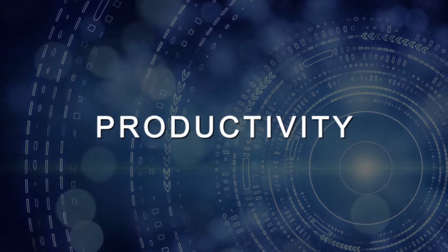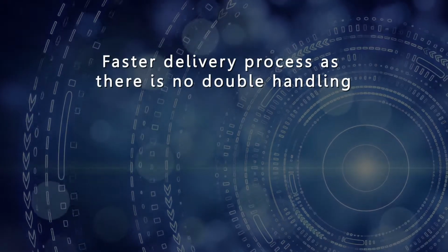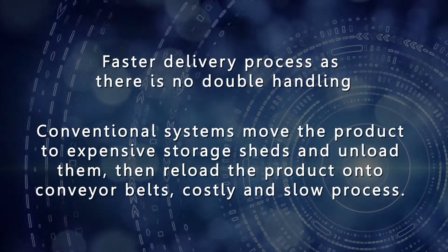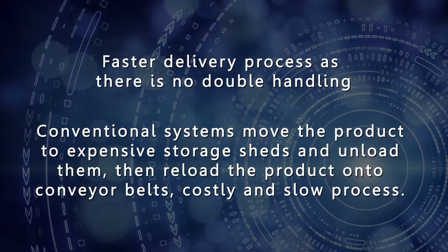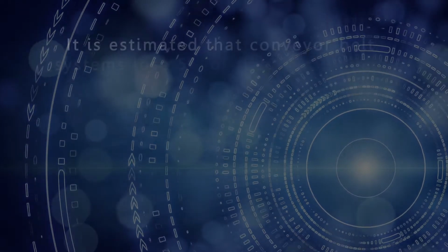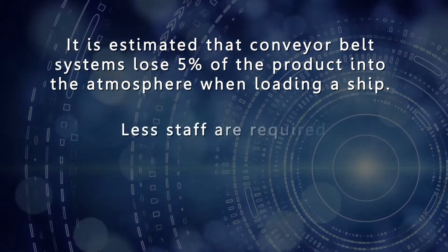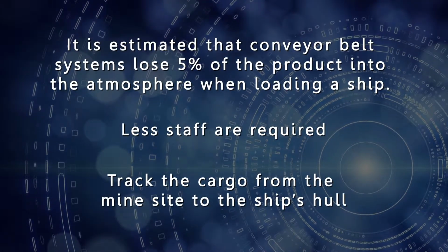Productivity. Faster delivery process as there is no double handling. Conventional systems move the product to expensive storage sheds and unload them, then reload the product onto conveyor belts, a costly and slow process. It's estimated that conveyor belt systems lose 5% of the product into the atmosphere when loading a ship. Less staff are required. Track the cargo from the mine site to the ship's hold.